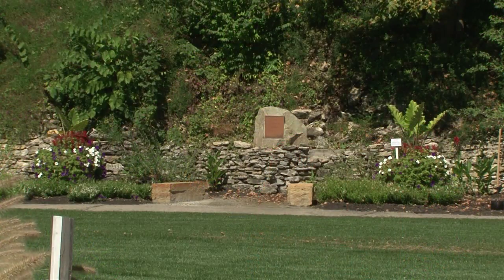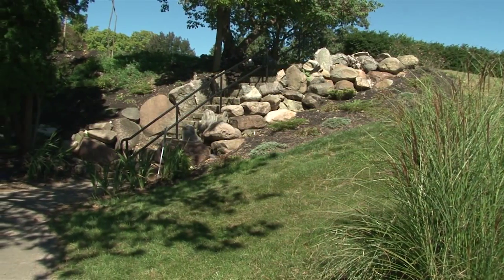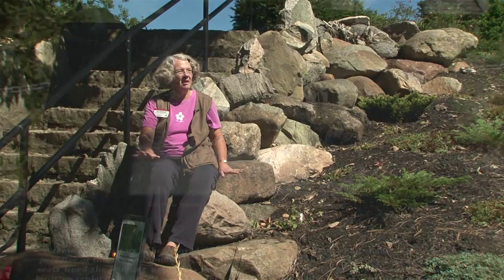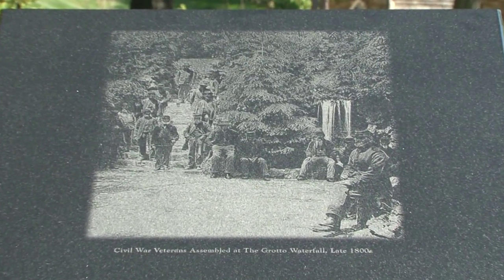We're standing in the Tranquility Garden, which is one of the 3 gardens that back up against the wall that was uncovered. The furthest one down is the Bog Garden. This is the Tranquility Garden, and then the stone stairway at the end. As we uncovered this, we know these boulders were part of the original layout of the garden, so it was critical to the grotto layout at that time, and it's still critical today.